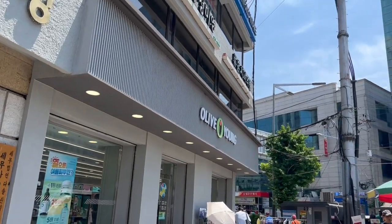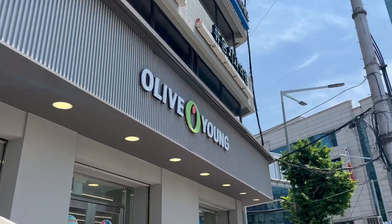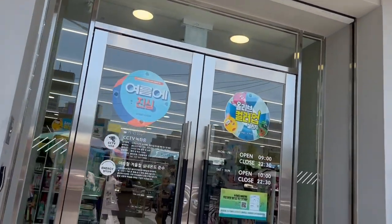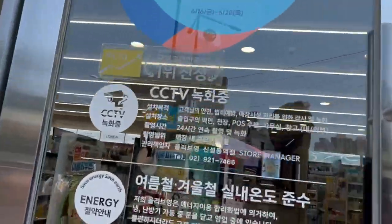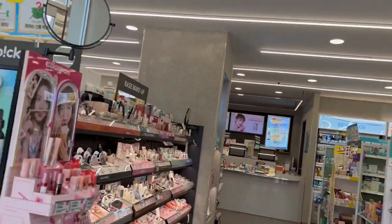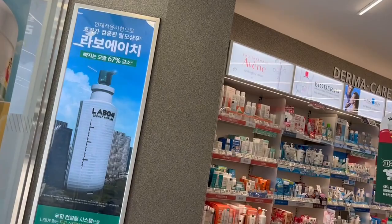All right, I've been seeing this Olive Young, and I think it's just a convenience store, but I'm gonna go in and check it out just because I'm curious. I'm curious about the convenience. Oh yeah, it's like a CVS. Well, it's basically a skincare shop, so it's not even a CVS.